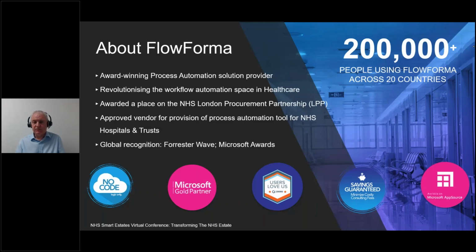Because of the way we approach process automation, the way that we're different, we've been internationally recognized. So while we have lots of clients in the NHS in the UK, we've also got clients, for example, the Department of Health in the state of Utah in the US. So we have clients all over the world. And indeed, we have over 200,000 users across the globe using FlowForma to digitize the process, to make themselves more efficient and capture more data for analytics, etc.